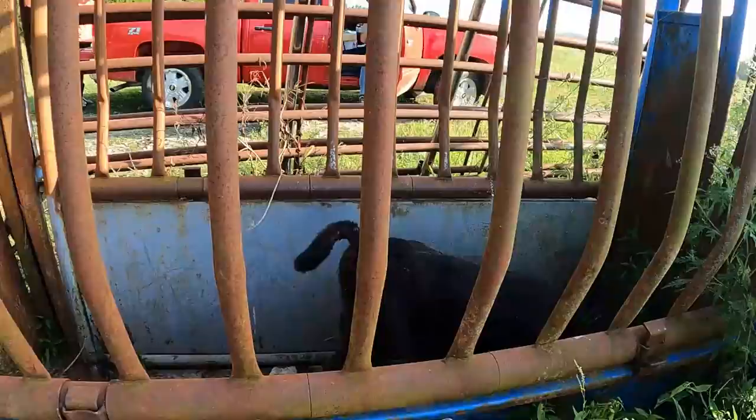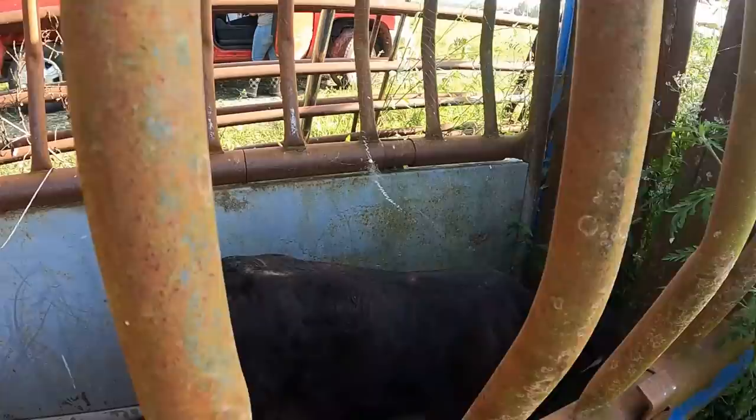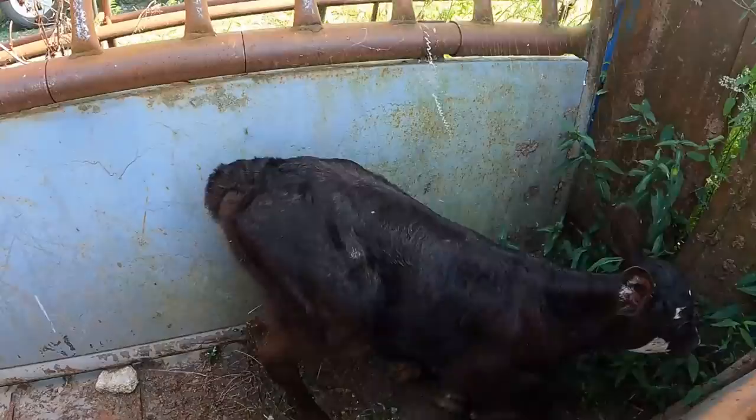We got a little baby we need to tag. We just stuck it in here because it was getting trampled a little bit. We told y'all in the last video that we had a cow named Mama's Baby, and she actually had her calf, so this is it. Oh, he's taking a little break. No break.